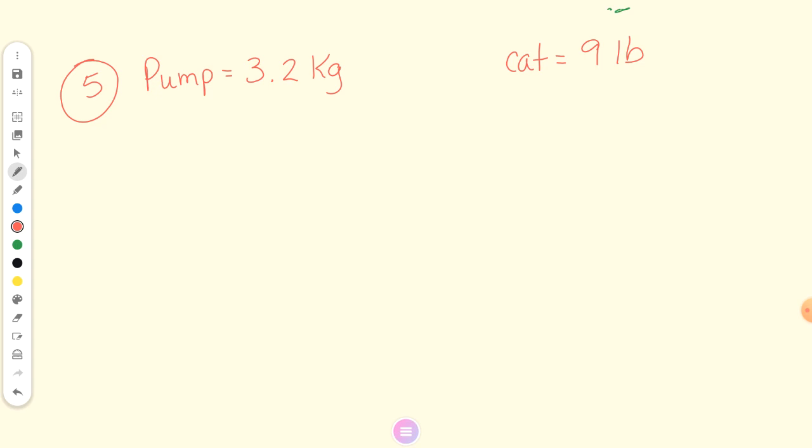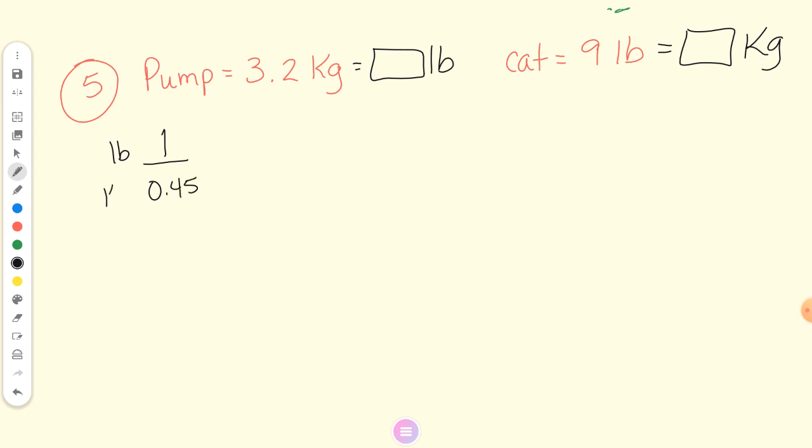So we have options. We can either figure out 3.2 kilograms is equal to how many pounds, or 9 pounds is equal to how many kilograms. It doesn't matter which way we go. I'm going to set up both of them because I can set up the ratios pretty quickly, and then I think you will decide very quickly which one you would prefer to solve. So we start with the given information, what we know to be true. We know that 1 pound is equal to 0.45 kilograms.